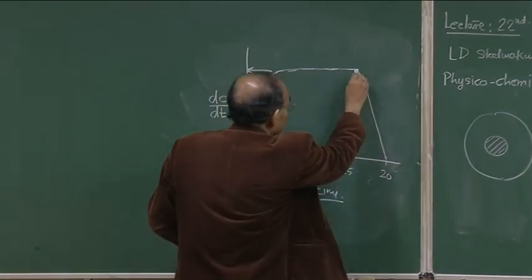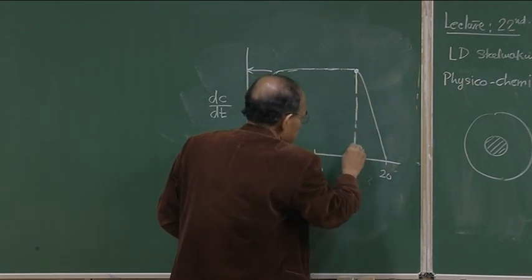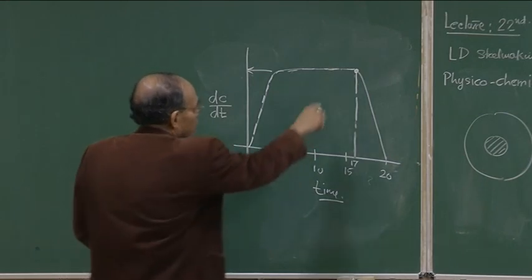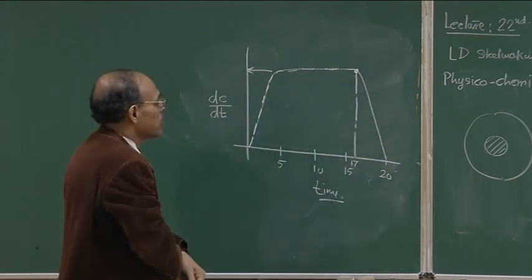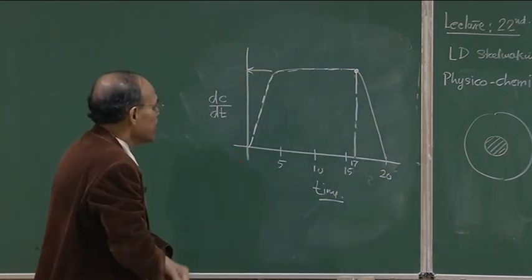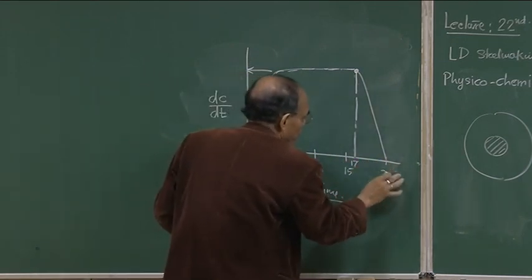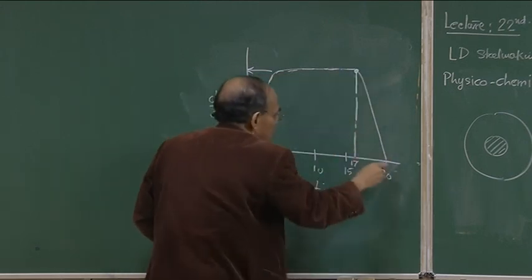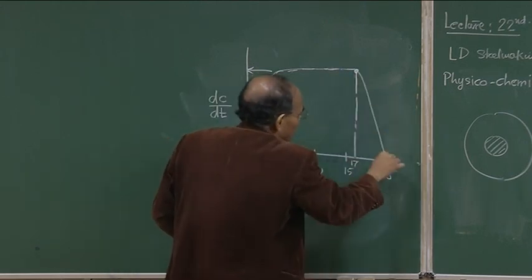So, if this is your 16 or 17 minutes, you can see that from 17 to 20 minutes, and this essentially tells us that, as I said, this is an idealized representation. The actual graph may be a little bit deviated.